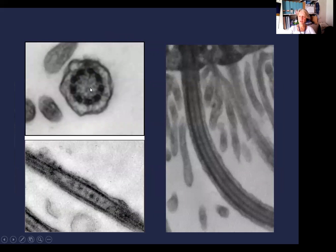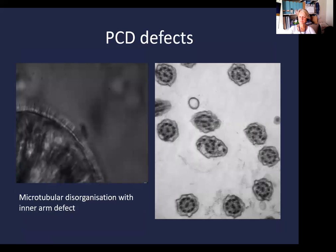And sure enough, when you go to your electron micrograph, you can see that there's this intermittent loss of the central pair, and you'll see it in some of the cross sections. So this is the normal, you'd expect that contiguous appearance to the central pair in the longitudinal section. A different mutation, a different beat pattern, a common clinical phenotype.